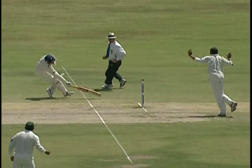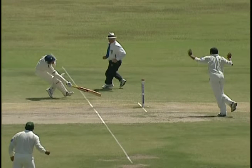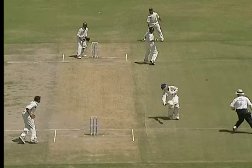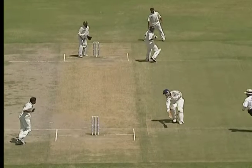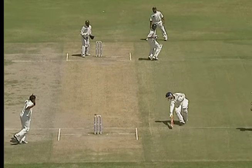I've got to give him out. I don't think that bat's down when the ball hits the stump. The ball is on the stump there. But it's like maybe the bail hasn't come off yet. There it is.